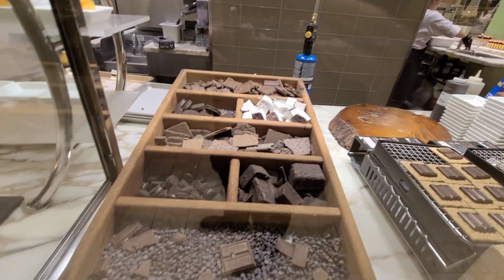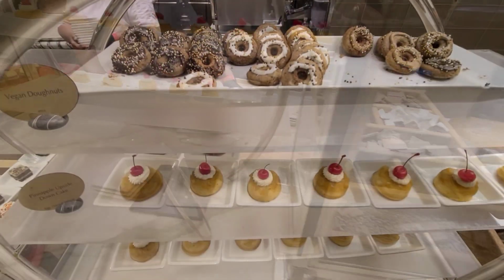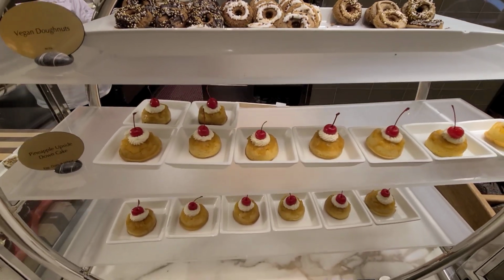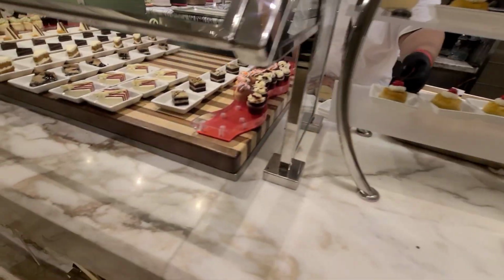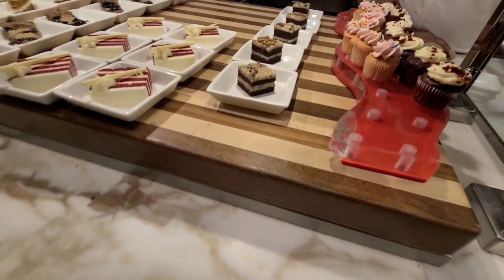There are these two separate hallways. You kind of have to walk out and walk back in. I'm not joking around when I say that this was its own experience. It was so incredible just looking at these desserts here.